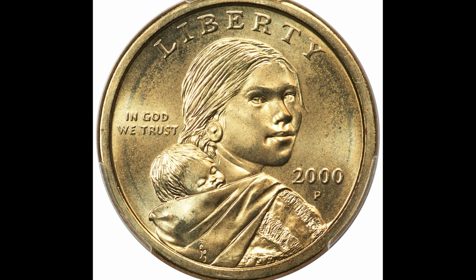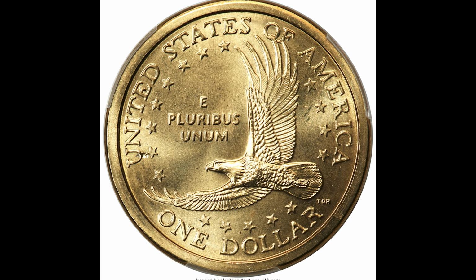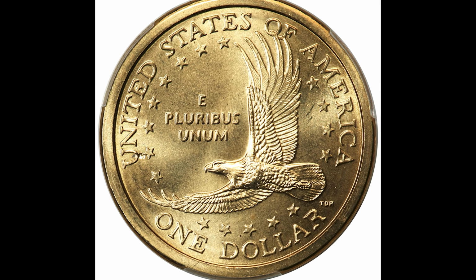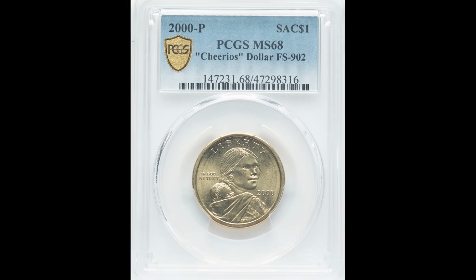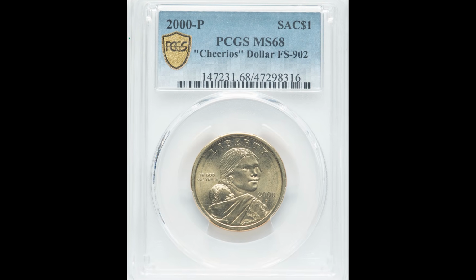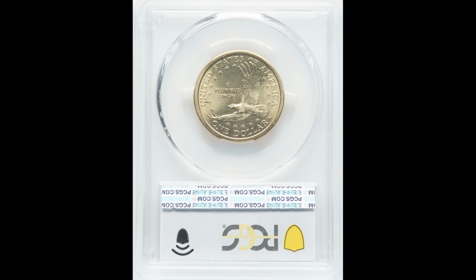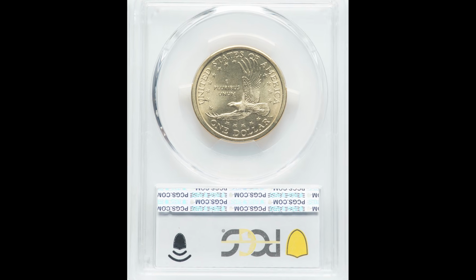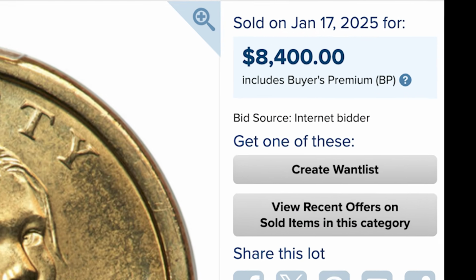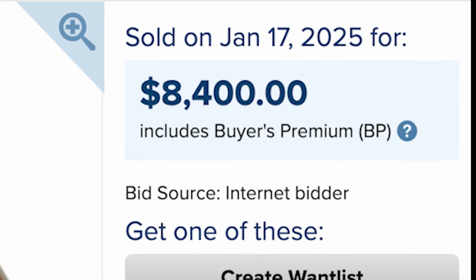I will say this, if you have a very beat up coin and you're not quite sure if it is a Cheerios dollar or not, the grading companies will not authenticate it as a Cheerios dollar. So if you have a very worn down, beat up coin and it's a Cheerios dollar but you can't prove it, then by default it will not be designated as a Cheerios dollar, unfortunately. Once again, it sold for $8,400.